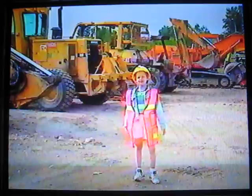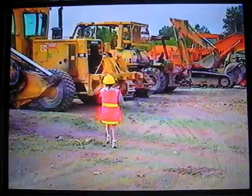Construction? Come on. Road construction is really cool.